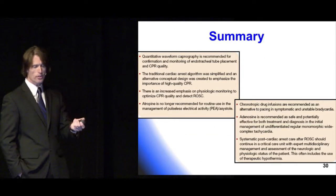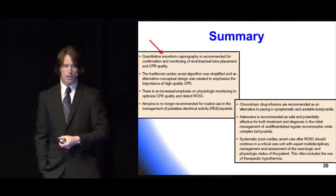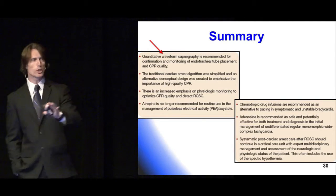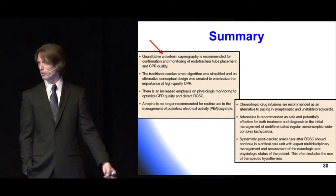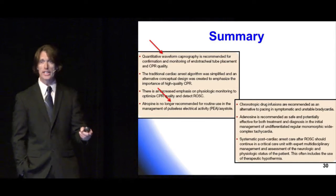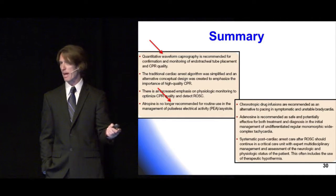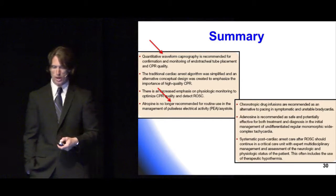All right, this is a summary of the things that I didn't really list, but are also in the new algorithms. They want quantitative waveform capnography, not just to confirm the tube placement, but, crazy, to assess the effectiveness of your CPR. There's no data to really support this. It's a low flow state. It's probably not going to work, but they say they want that done. Also, atropine is no longer recommended as a routine treatment for asystole and PEA. It's just epinephrine. Unless you have a reason to give atropine, you don't give it. It's not a routine drug anymore.